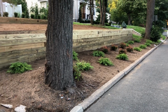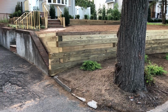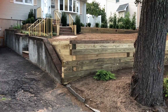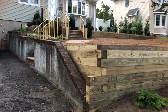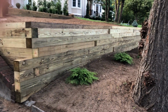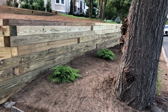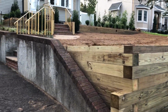Welcome to Ridgewood, New Jersey, where we just have completed this total landscape renovation. When we got to this house, there were 3 retaining walls that were fallen down, 2 at the top. On this slope here, there was a large amount of plant material which we disregarded. We leveled the property and are ready to install sod.